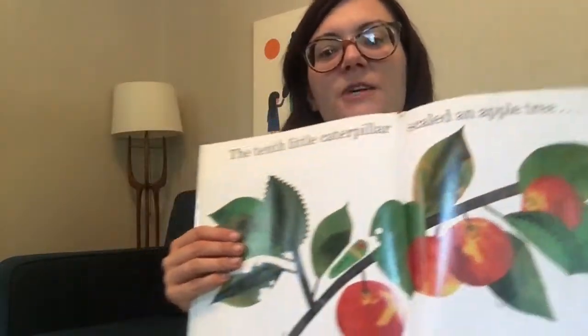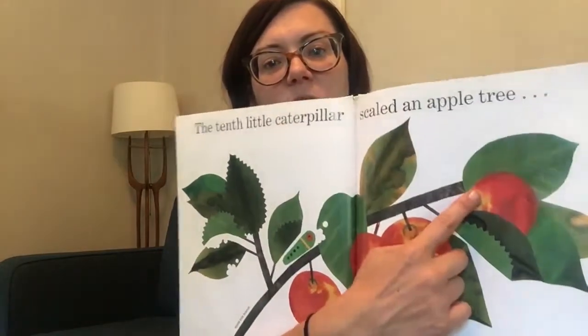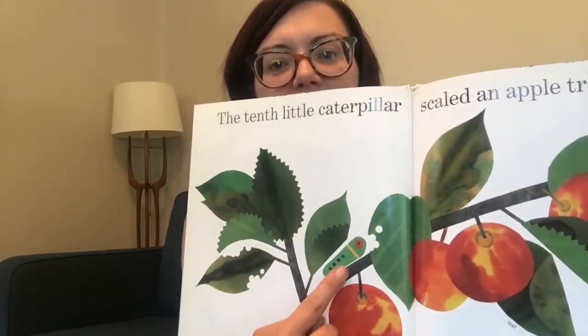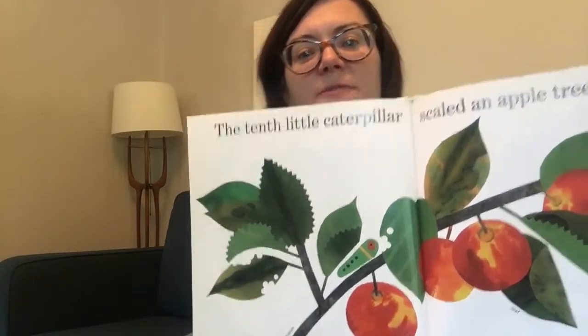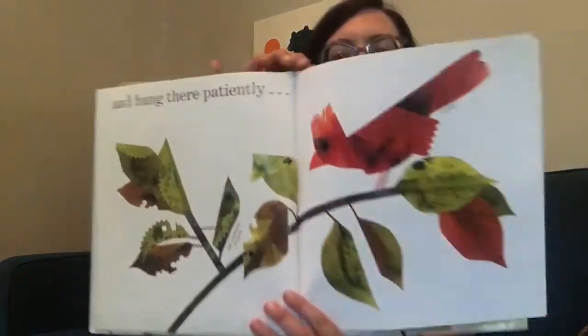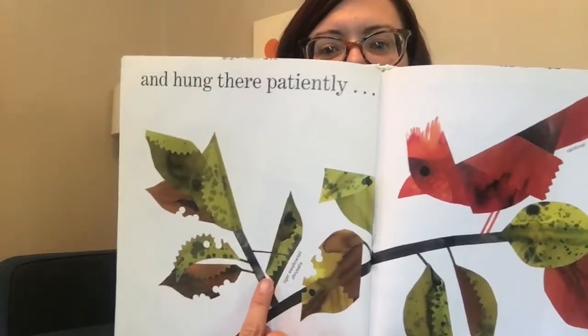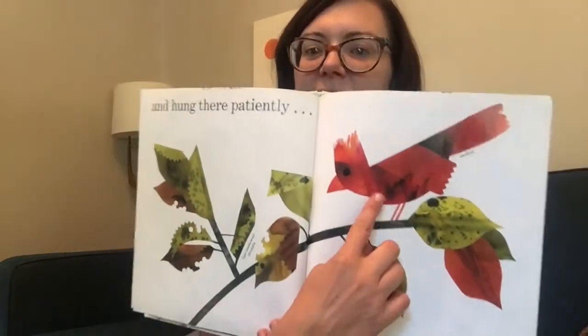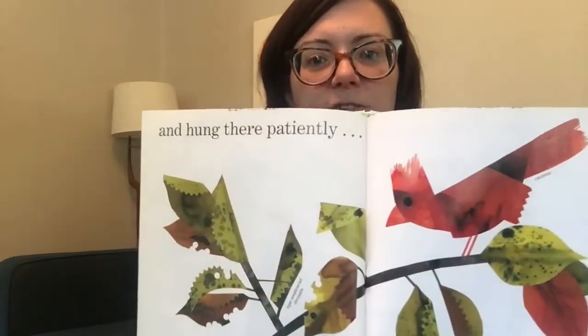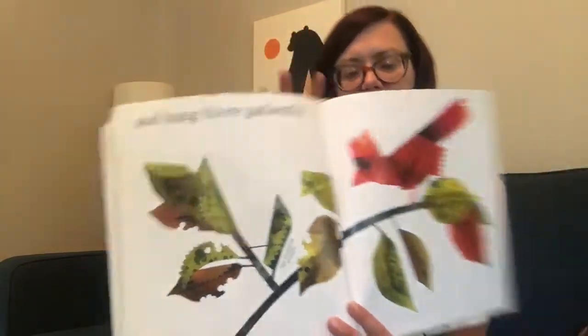See the apples? You wanna count how many apples? One, two, three, four. And there's our 10th little green caterpillar. And hung there patiently. Do you see the caterpillar now? Kind of hard to see. It looks like a leaf. What happened to that caterpillar? It totally cocooned up. And it's hard for this red cardinal, this bird, to see it because it looks like all the other leaves.